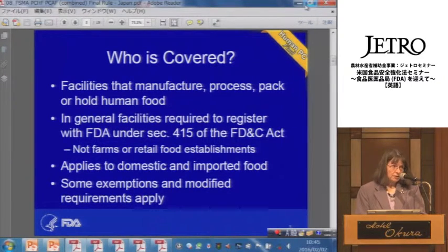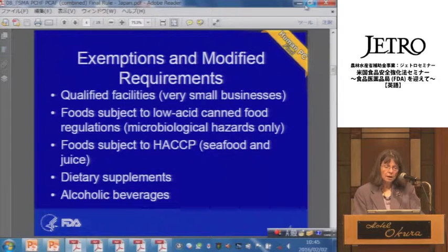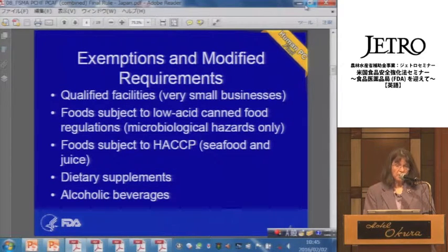This rule applies to domestic facilities as well as to overseas facilities that manufacture food for consumption in the United States. There are a number of exemptions and modified requirements that apply, and most of these are exemptions with respect to the requirements for hazard analysis and risk-based preventive controls. So I'll briefly go over some of these exemptions. Mr. Ito talked about some of these already.